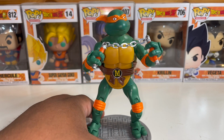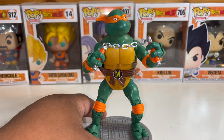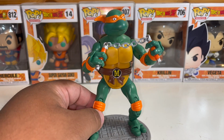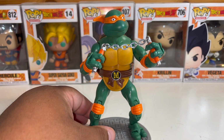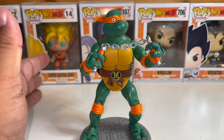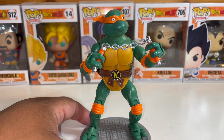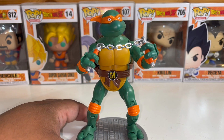If you do photography, they're so easy to do as far as doing poses and whatnot. But that's enough for Michelangelo. Hopefully I'll get some of the other ones and have the whole set. Michelangelo, Raphael, Donatello, and Leonardo. And keep on playing that long game and see if I can get a deal on those. So let's go to the next one.